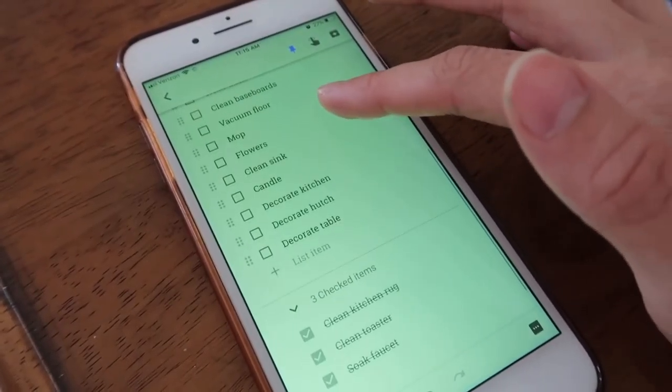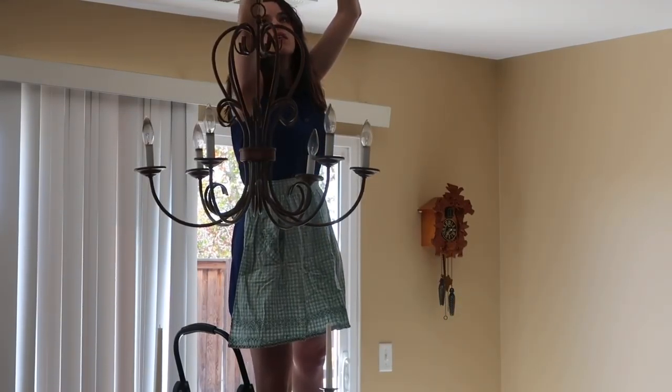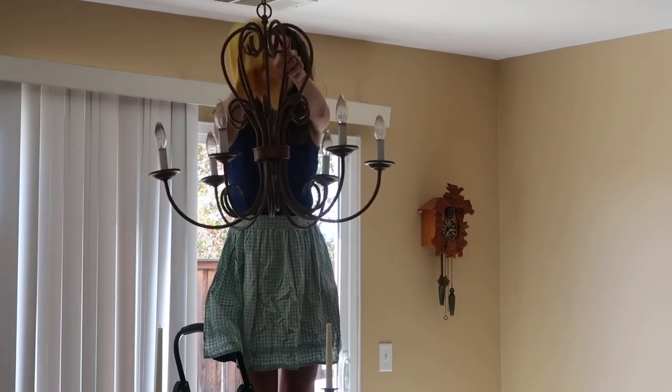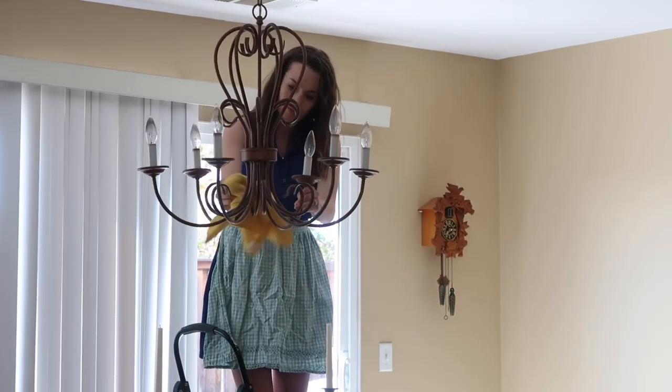But let's go ahead and get to first clean. I decided to clean my light fixture, this dining room fixture. I will sometimes lightly dust it, but it doesn't get a really good deep clean. So I decided to take a rag and the Mrs. Meyer's peony cleaning spray and use that to clean it.